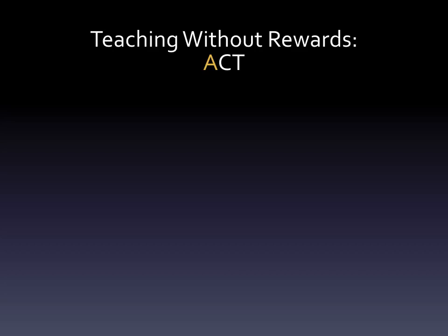So then we go on to the flip side. We've seen the negatives of using rewards, or if you're going to use them, what to keep in mind when you are handing them out in your classroom. If you decide to motivate learners without using rewards and stickers, how do you go about doing that? Well, if you need to motivate learners, you have to decide to teach without rewards. It focuses on how to recognize positive behaviors, and then you need to act.